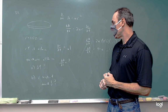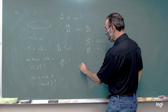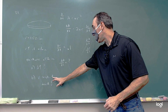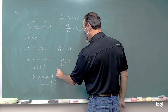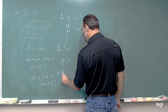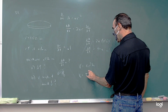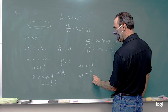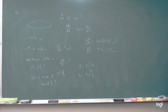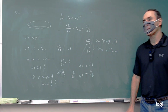Now we're going to look at the volume aspect of this. The volume, this is like a real thin cylinder, so our volume is pi r squared h. Now, the volume is going to be a constant. I'm going to call it V sub 0. It's going to stay the same. So V sub 0 equals pi r squared, which is changing with time, and the thickness, which I'm going to call h, is also changing with time. We're going to differentiate this with respect to time. If the volume is constant, what is its derivative?